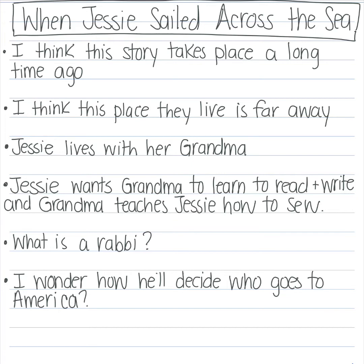And then the other thing I wrote down is I wonder how the rabbi will decide who goes to America. I know the story is called When Jessie Came Across the Sea, but maybe she came across the sea to be in America after someone else was sent. I don't know. So I'm just going to write that down because I'm curious.